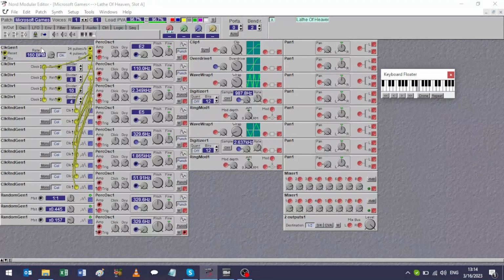You can see also there was a clock here at 160, which is then divided up in 4 different clock dividers, which drive a bunch of the random generators. It's a pretty interesting sounding patch, at least to me. From the name, and this is just self-referential stuff here, Microsoft Games made Age of Empires, and at least to my ears, I can hear the Age of Empires percussion soundtrack for Age of Empires 1 being recreated on the percussion oscillators here, so it's probably what the name means.